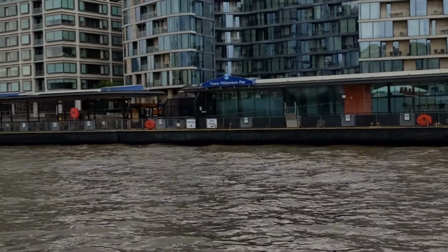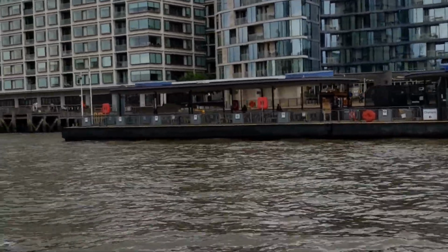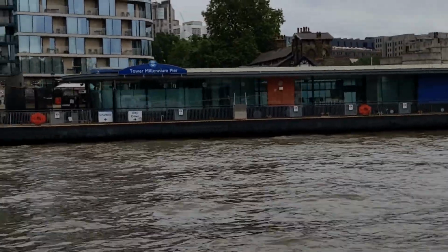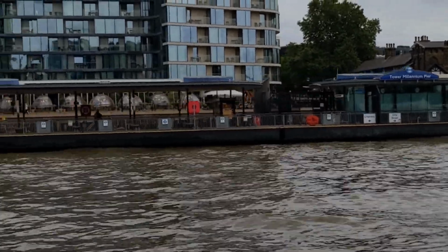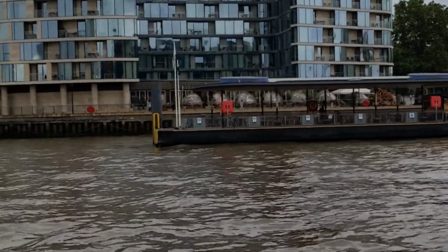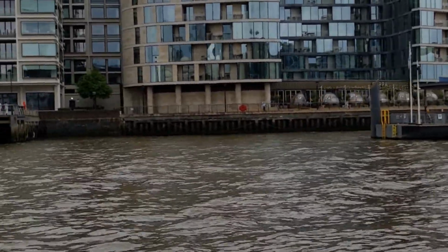Now, coming up on the right hand side, there is a building behind the trees. This is the Water Guard House, the headquarters of Her Majesty's Customs and Excise. That is where they train those lovely smiling people who rip your bags apart when you get to the airport.